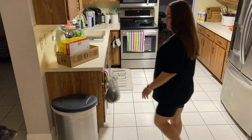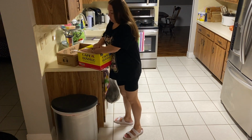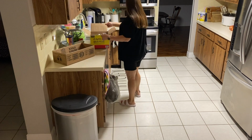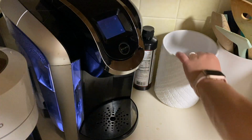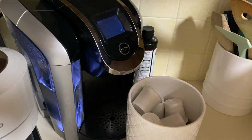I had recently received an order from Sam's Club. If you guys have a Sam's Club locally and you're a Plus member, I think it's so awesome that they offer this free delivery, and I use it a lot. Whenever I run out of something, I'll just, you know, pop into their app and reorder.